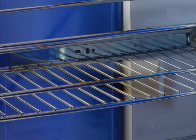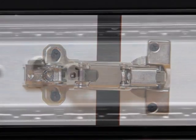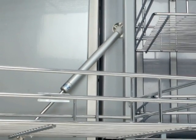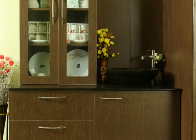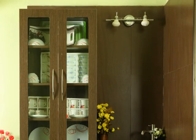The steel trays, handles, hinges, and runner units are of world-class brands, reputed for finish and durability. The edges are firmly rounded with edge banding or post-forming technology. The premium grade marine plywood used in the modules is water resistant and termite resistant.